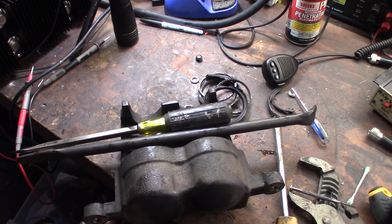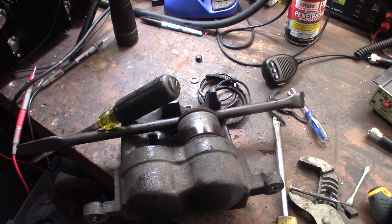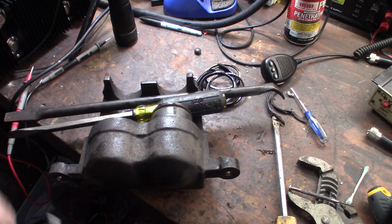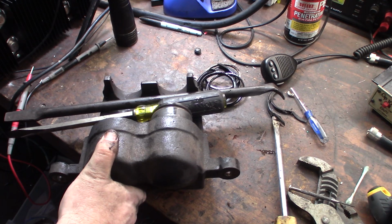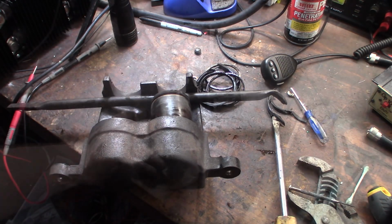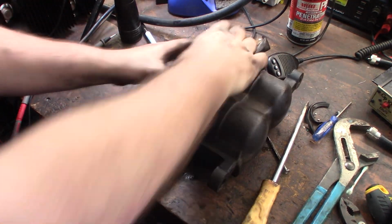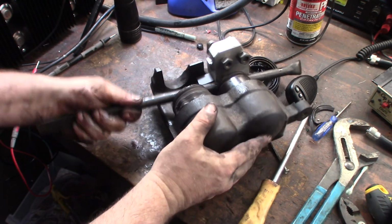Oh, not budging at all. There we go. Round 2. So I have that one on that one. Finger over the bleeder screw. Into the... It's going to be difficult. Alright, remember, I didn't get a camera, but you guys get the idea here. Sit down here, put one of my lathe tools in there. Get that out of there.